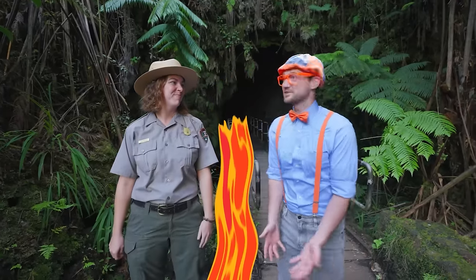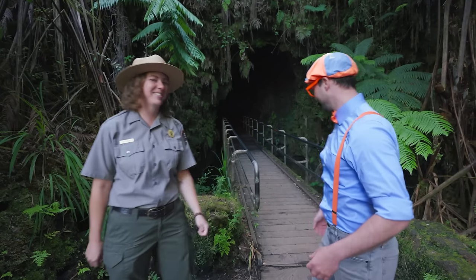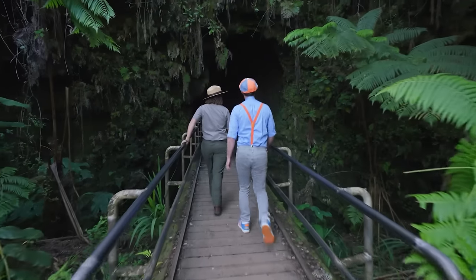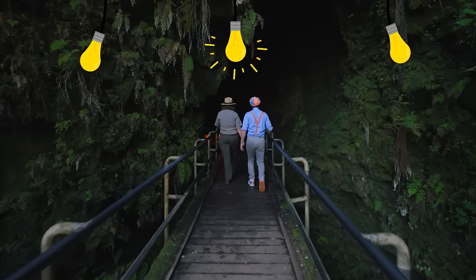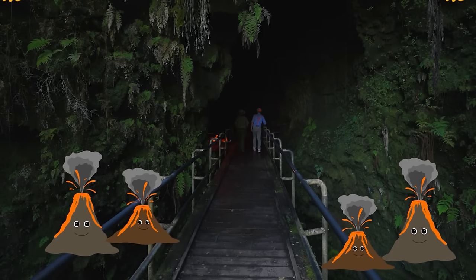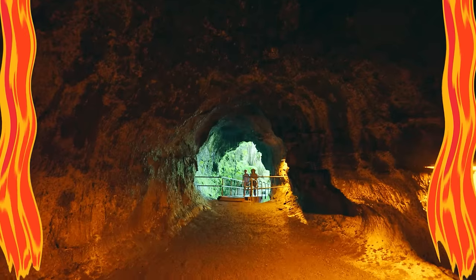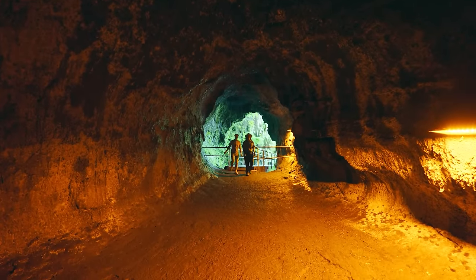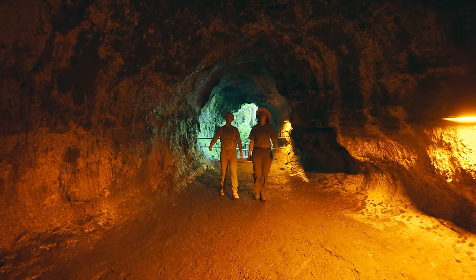Oh, cool. That sounds really exciting. Can we walk through it right now? Yeah, let's go. All right. You lead the way. All right. Oh, pretty dark in here. Yeah, don't worry. There are some lights. All right. Whoa, cool. So we have to imagine this is where the lava used to be flowing through many, many years ago. Oh, wow. This is really cool. Ooh, and it's getting pretty dark in here. I know. Good thing we've got a few lights to help us see the way. Oh, yeah. Smart. Whoa, cool.